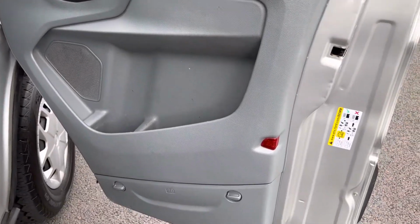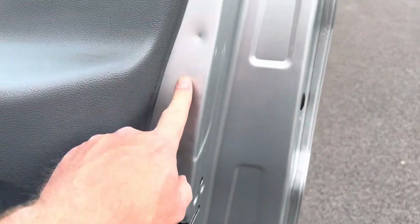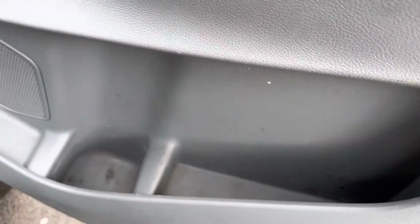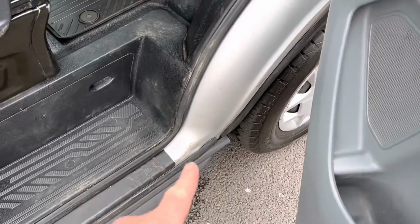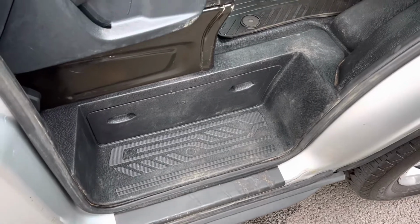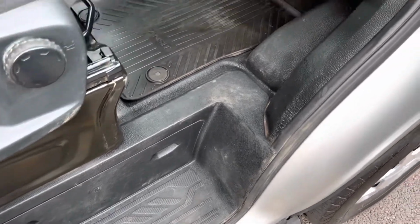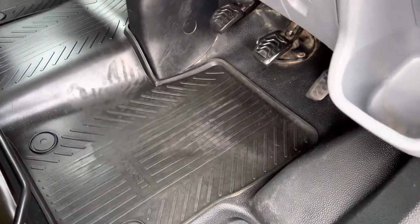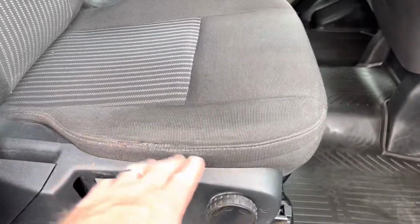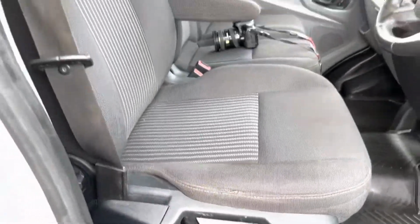Driver's door card, not too bad. A few little dings in the door here from where they've trapped the seatbelt getting in and out. Again, door pockets could do with a further clean. We have a little bit of wear as we have on the other side, just on your painted sill part there. Entry sills, looks worse on the camera than it does in real life. They have been cleaned, but obviously we've got in and out with work boots on, so a little bit dirty again. Corner of your seat, not too bad, I suppose, a minor bit of wear there, but nothing major.